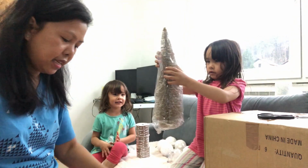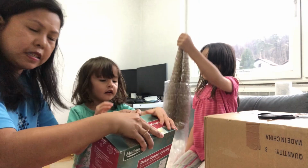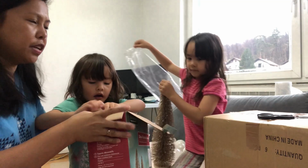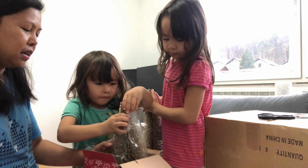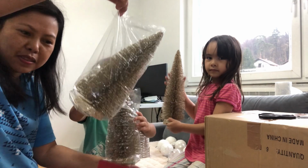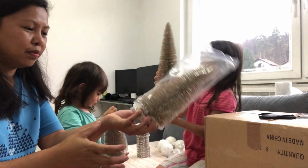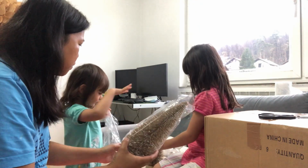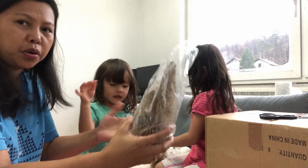What for your Christmas tree? Then another one, Stella, you can open also. Let's open this together. Oh, that's a nice Christmas tree for decor in the TV stand. What about yours, Stella? What do you got? It's open! It's also a Christmas tree. Tiny ones. This one is big, and these ones are smaller. Don't take it out from the plastic because I'm not going to do this decoration now. I'm going to do it tomorrow.